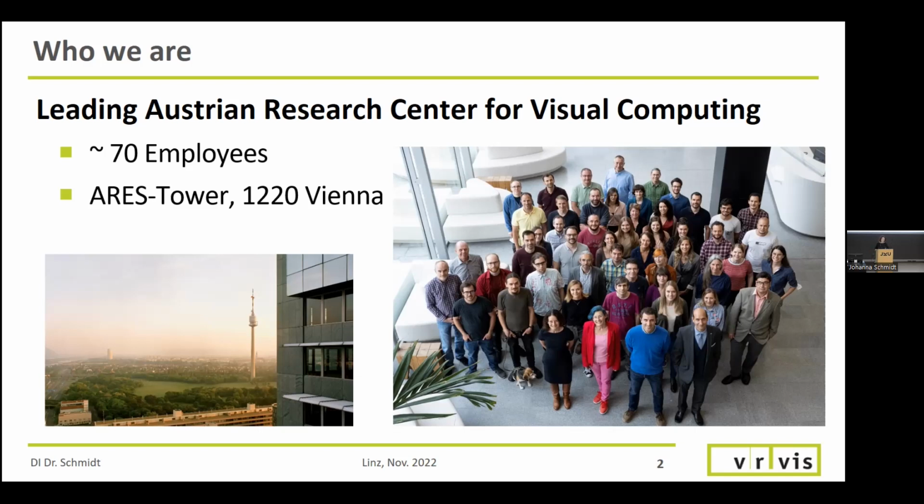As I already said, this concept is very similar to Fraunhofer and AIT, but as VRVis, we are much smaller. So we currently have about 70 employees. The AIT has more than 1,000, so we are, of course, a little bit smaller. About 70 employees sounds like we don't know how many people we are. That's not the case. It's just there's a high fluctuation because of students, and that's why it's easier to say about 70.